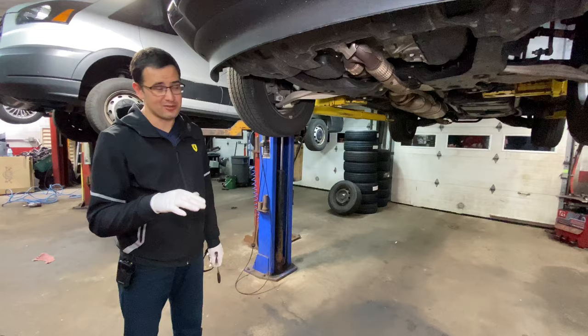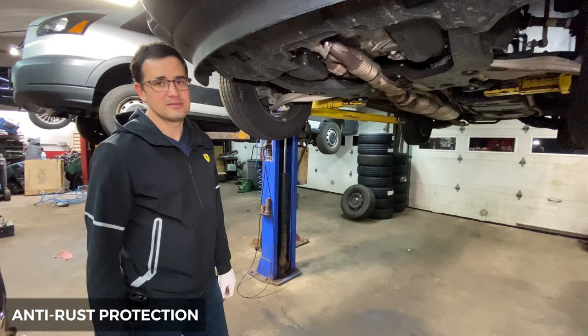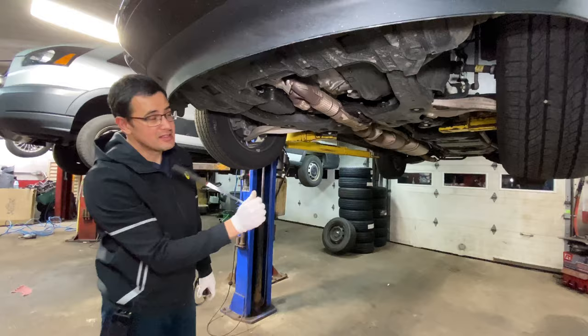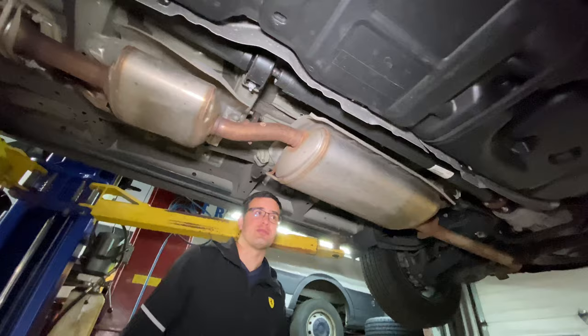Underneath of Infiniti or Nissan, you're not gonna find any plastic protection from rust or dust or anything you can find on the road. No engine cover underneath the engine, nothing over here to cover or increase your aerodynamics or to cover the exhaust or fuel tank. Everything is the same as on, I don't know, 90s cars.